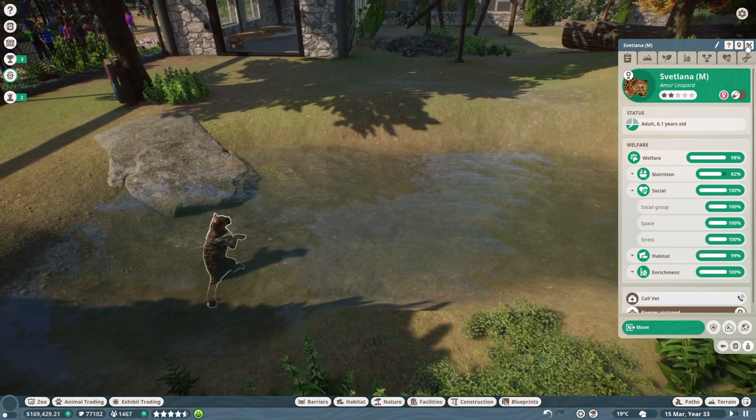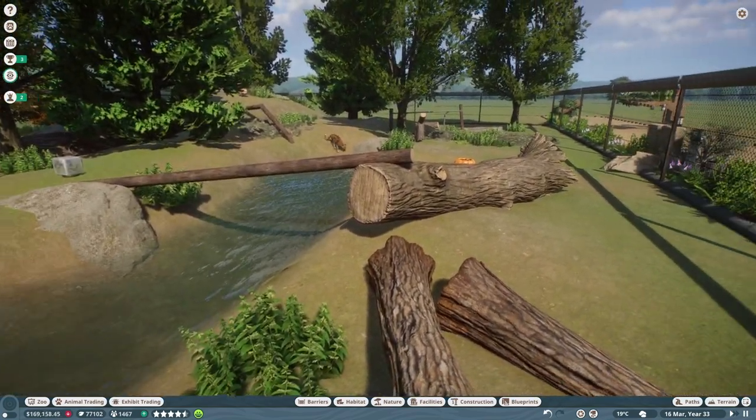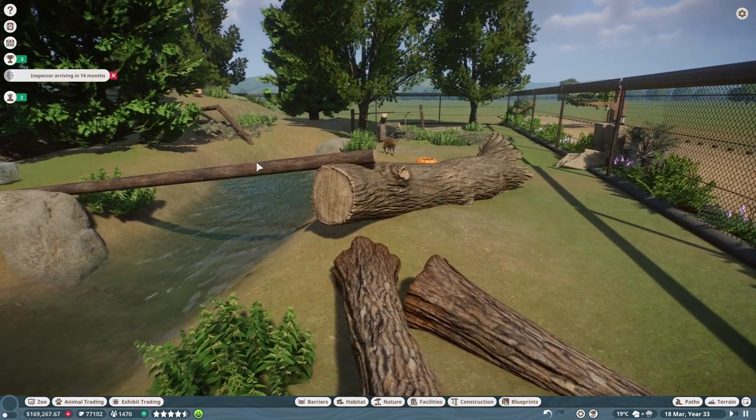Yeah, this is the habitat. So I do hope you like it. There's lots to climb. Oh my, wow. They don't have to jump that high, did you see that?